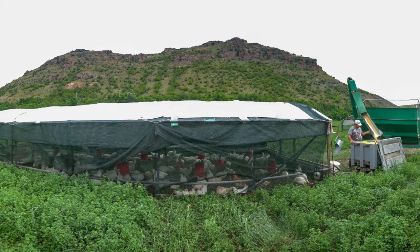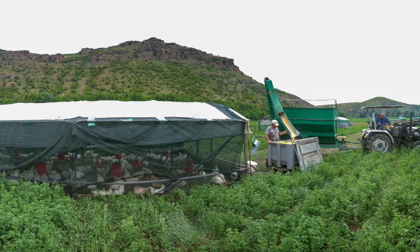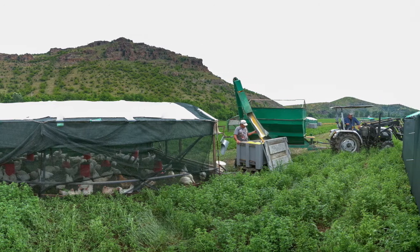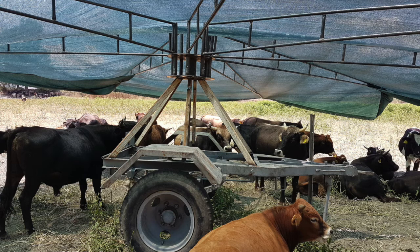So basically, I have a field crop. The animals are grazing and also trampling the plants. There is a lot of urine, a lot of manure on the soil, and it creates soil. What's your approach to the soil health in your vineyards?